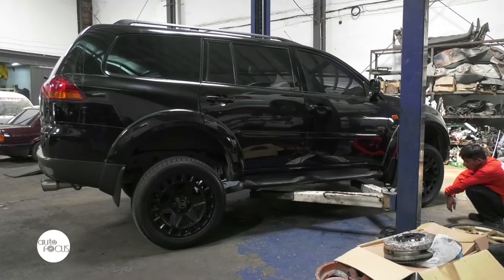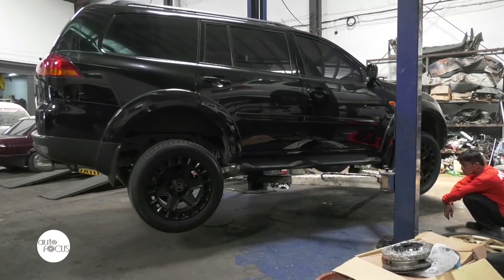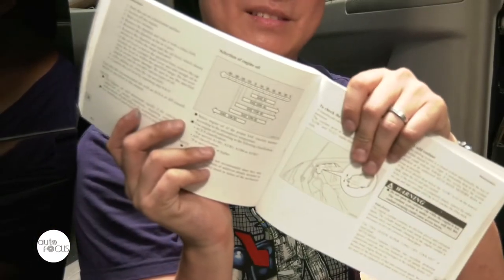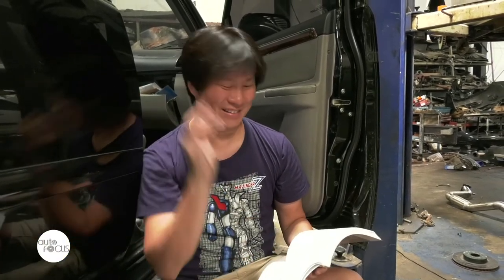Just for kicks, we're changing the oil of this Mitsubishi Montero, and then we flip to the section where it says maintenance. And here we have selection of engine oil. Now granted, this is not the most straightforward answer because it gives you a lot of different numbers, and one look, most people would actually turn away and say, I have no idea what this says and I don't understand it.